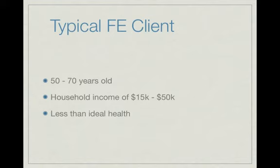And these are clients that, because of their less economically advantageous situation, may not have had as much access to health care over the course of their life. So they may have some additional health concerns more prevalent or more serious than we would see in the average population. For instance, a lot of final expense clients are going to be concerned with how their life insurance company treats diabetes or insulin use, oxygen therapy, that sort of thing.